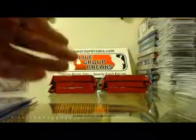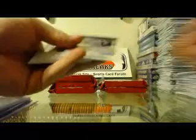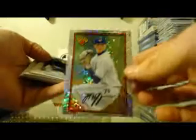Jacob Gatewood, Jose Berrios. I'm hoping one more. One more refractor at least. Mini, Carlos Correa. Refractors, Medeiros and Martin. Hoffman. Gareth Morgan, Alex Gonzalez, refractors.